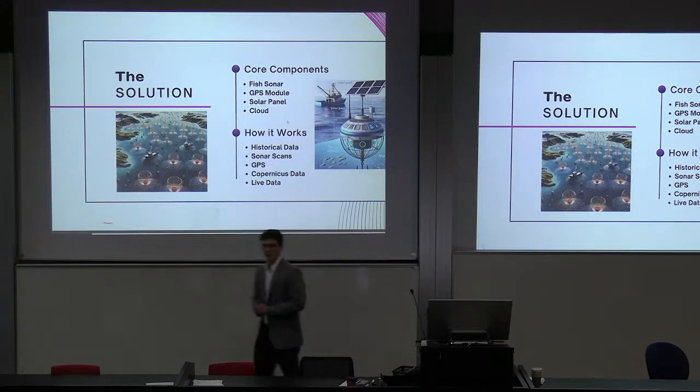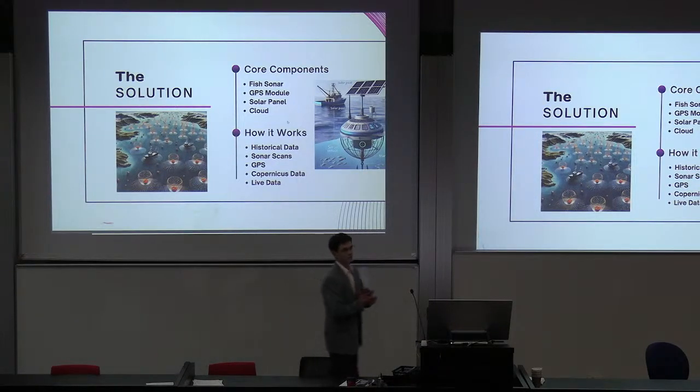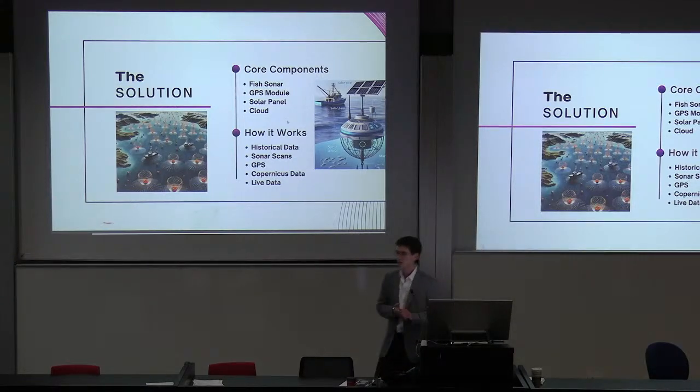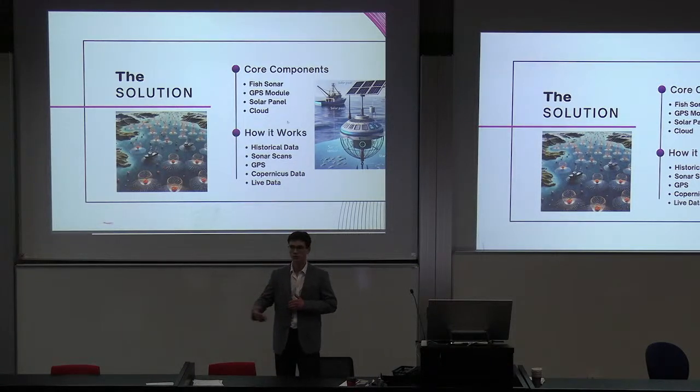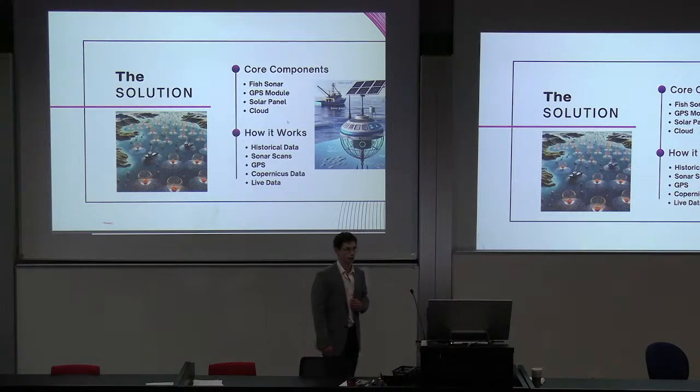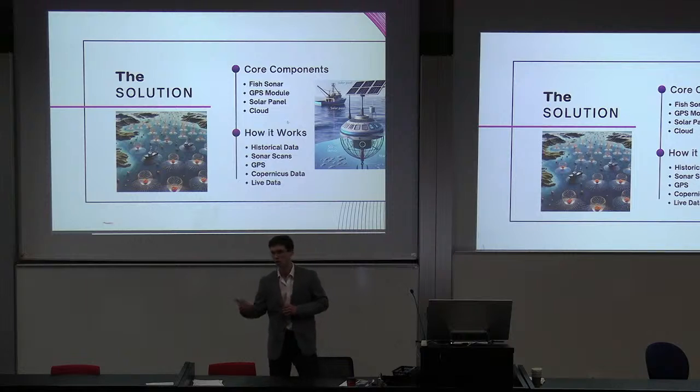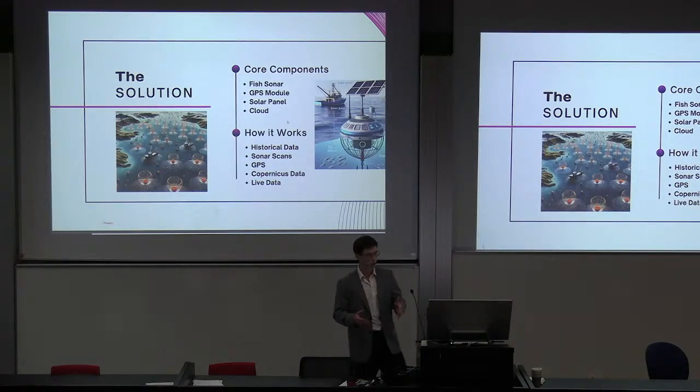And this is the solution. We have a buoy, an Icelandic buoy. It has a fish sonar below the surface, and it scans the area and detects whether there are fish stocks nearby. And it has a GPS module, so it can locate where the fish is at any given time and send a signal to the cloud so the fishers know where to head.